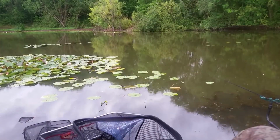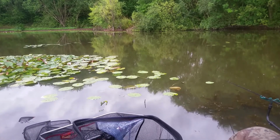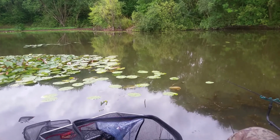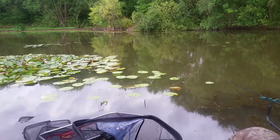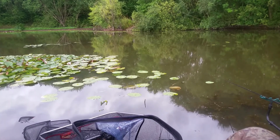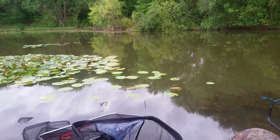It's been raining for quite some time now. What I've done is change over to bread flake, so I can get some of these bream. Me and Kevin are having a bit of a match between us. He's had three bream, so I can't let him beat me at my own game. So I've just lost a bream trying to get it on the GoPro. Things you do for YouTube.